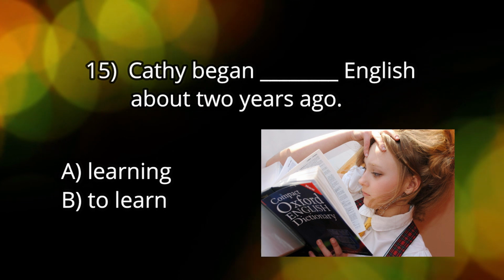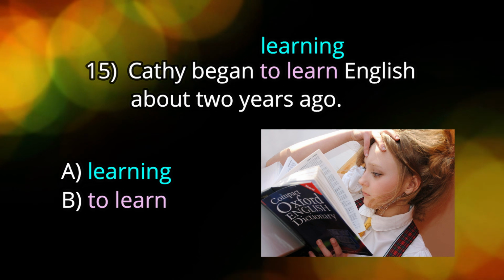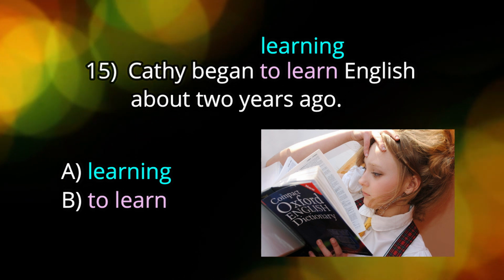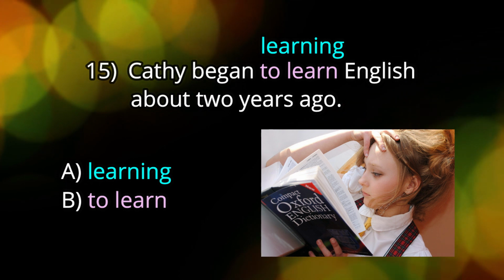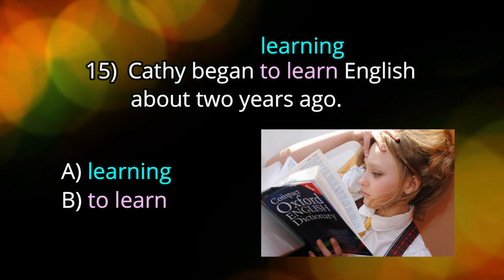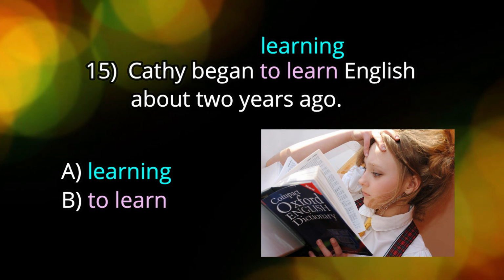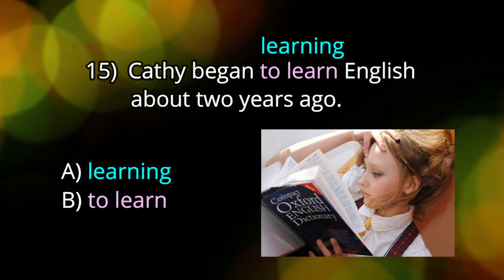All right, and the final question, number 15. And the answer is, Kathy began to learn English about 2 years ago. Or, Kathy began learning English about 2 years ago. The verb begin, in this case it's began, will take both the gerund or the infinitive. So just try to remember that.